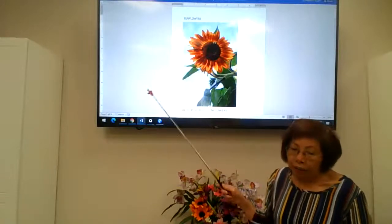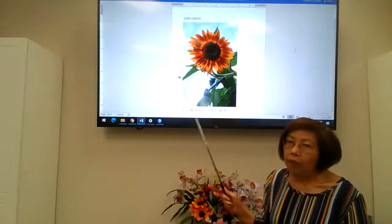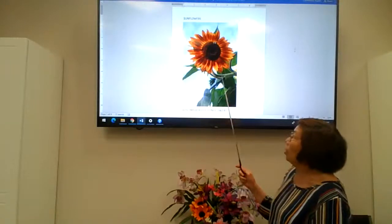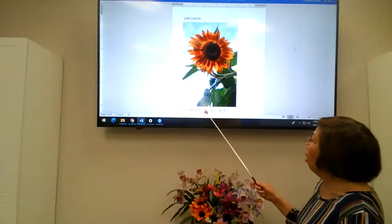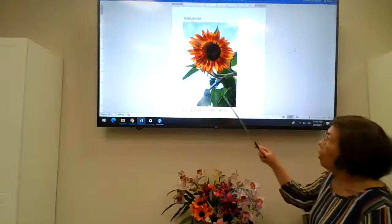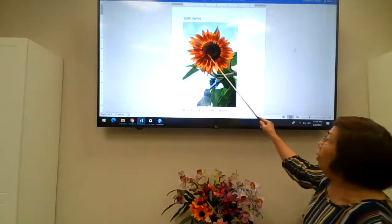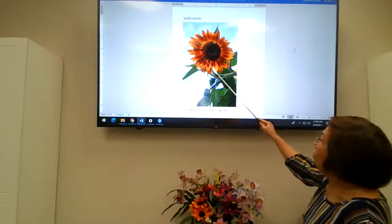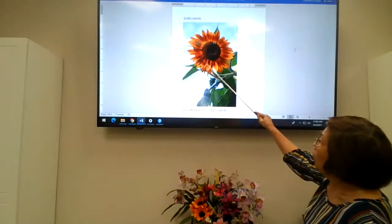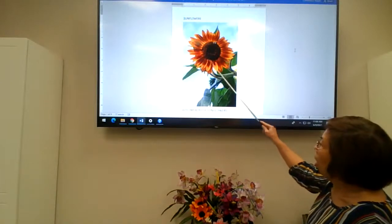Okay, and the sunflower has a lot of different colors. Usually this one they call the autumn beauty sunflower. The sunflower has something special in the middle here. It's really big, and we'll talk about that later. And the petals right here are many, and some petals are thinner than the others, and they have different colors.